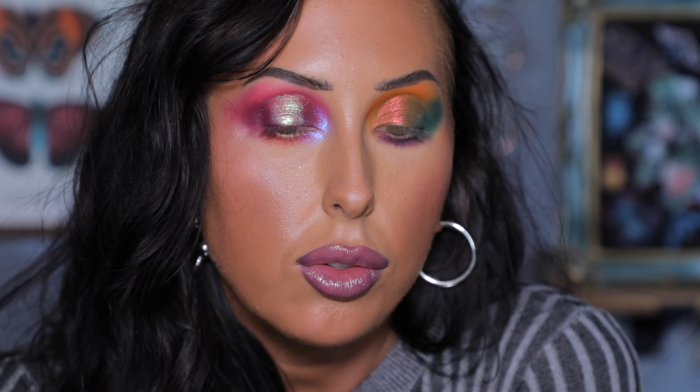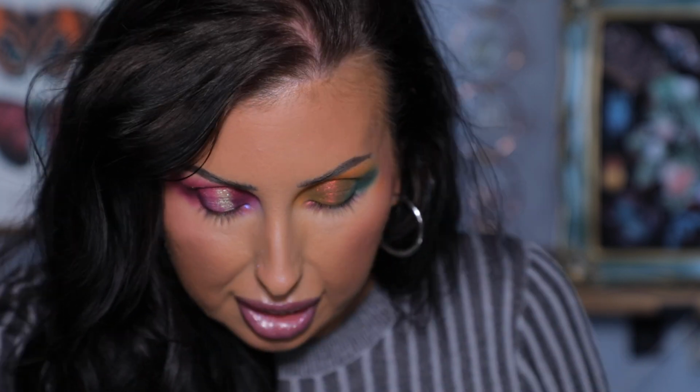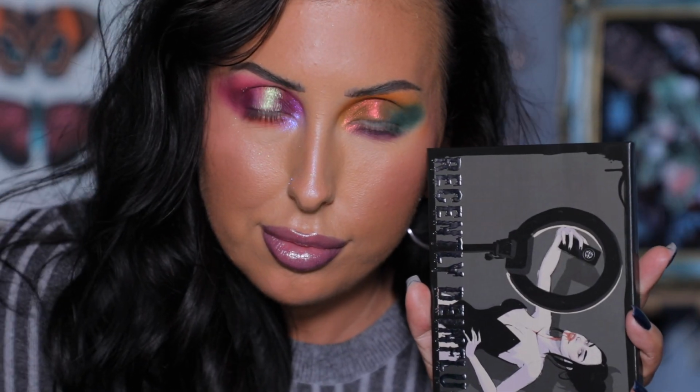I mean, I think we only used 1, 2, 3, 5, so like 10 shades out of this palette. It is a 15 pan palette, but I'm really liking the way these looks are. So let me throw on liner. Let me throw on a bit of a lash and I will be back and we'll kind of talk about this palette. All right, y'all, here are both of our finished looks.